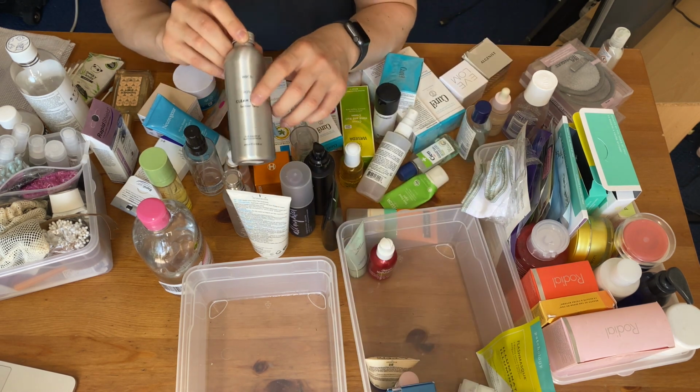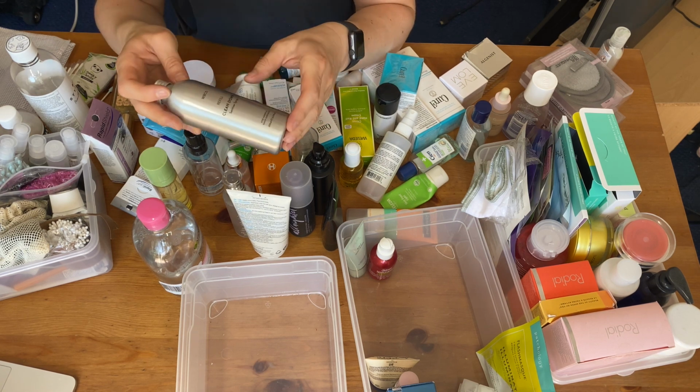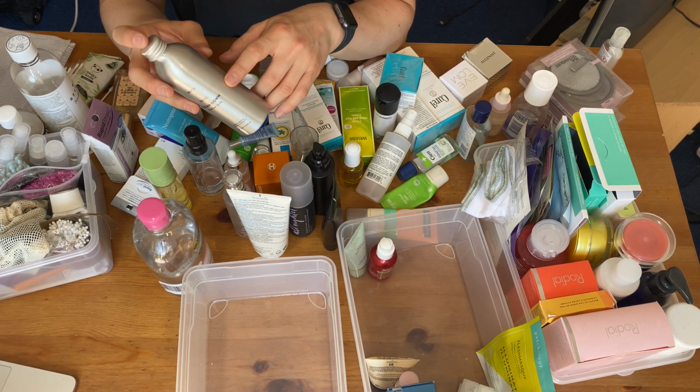This has been really handy too. It's the Clean Down spray from West Barn Co. They sent a little package to me, which was really, really kind of them, as a sort of start back up at work. And I've been using this as my alcohol spray on set.